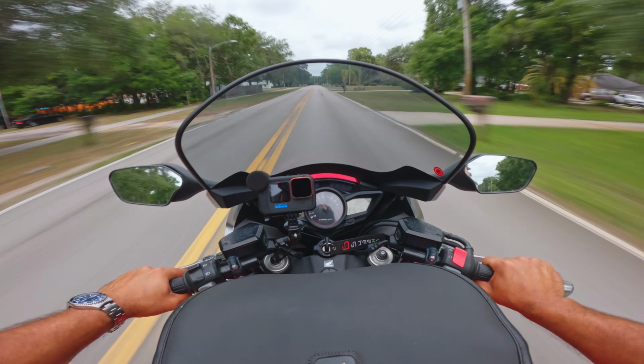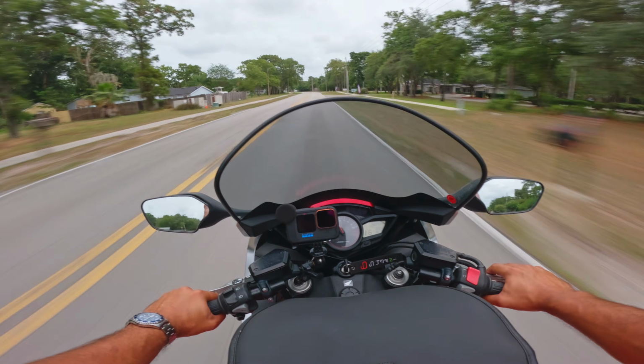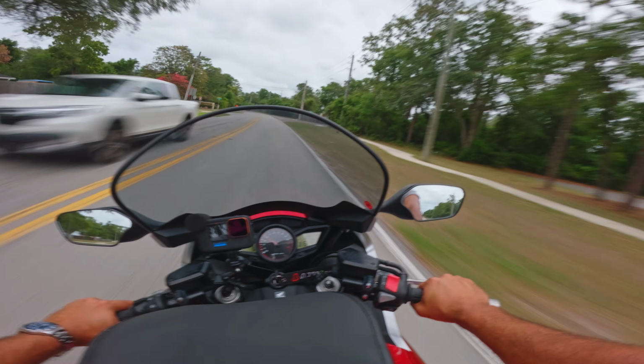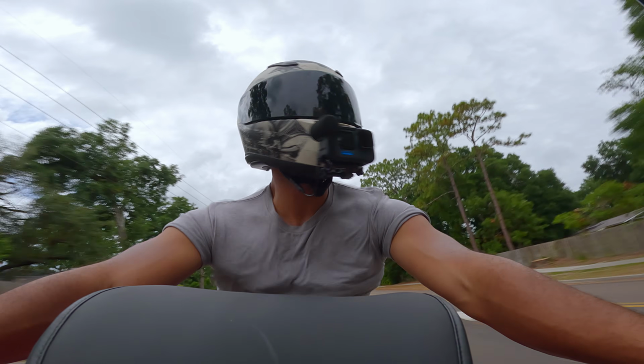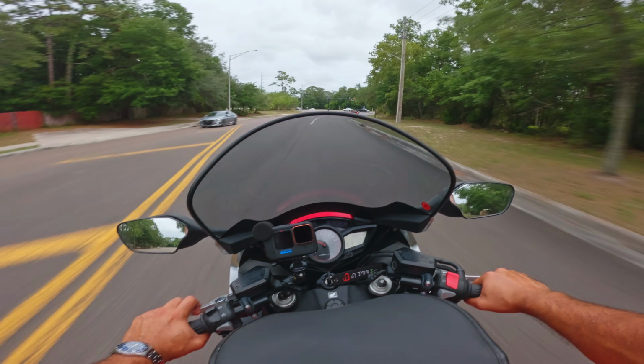The V4 of this bike, even right here, 4,000 or 5,000 RPM, very, very little throttle, it will eat up speed. And again, I don't know how fast I was going, but it does it effortlessly, man. The acceleration on this bike is crazy.